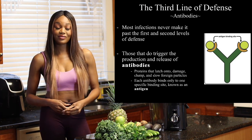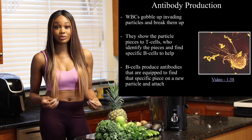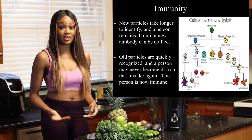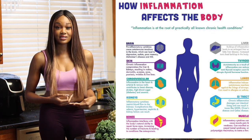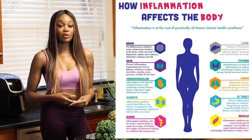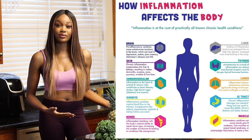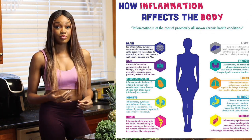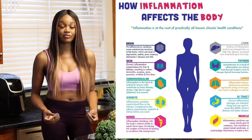When acute inflammation is untreated, however, it can be detrimental to our health because it then can lead to chronic inflammation. Chronic inflammation is linked to cancer, diabetes, Alzheimer's disease, and depression. So it's so important to have a juice of high nutritional value incorporated with your daily diet to help protect you against inflammation and also to remove the inflammation from your body.